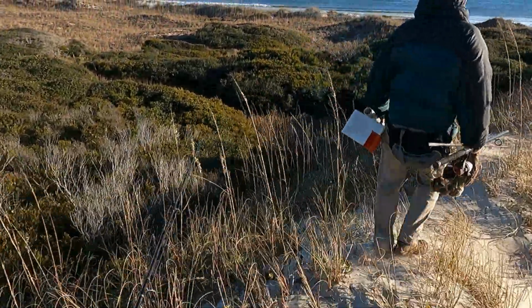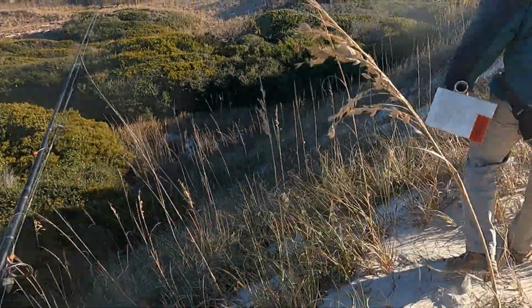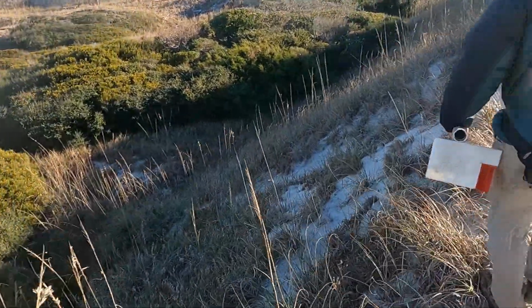Yeah, that's not bad. That's awesome. Look, there's a campsite right there. Looks like it.